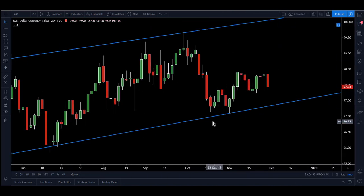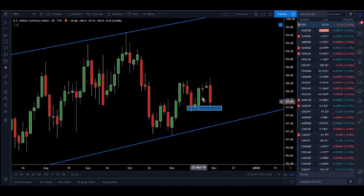Right, let's have a quick look at the dollar index. We've got a bearish candle today on the dollar index. So are we going to see more downside? Well, we've got this little bit of support here, so potentially this might just be a drop, test the support area again, and we might see some movement back to the upside. We will see tomorrow. Could be a little bit of a box range going on here.